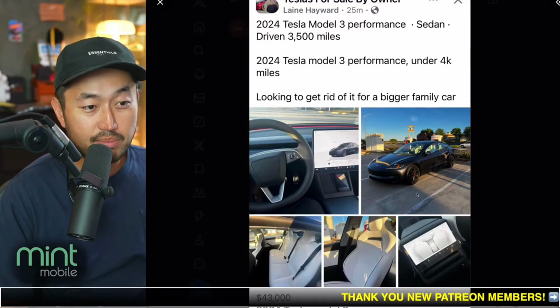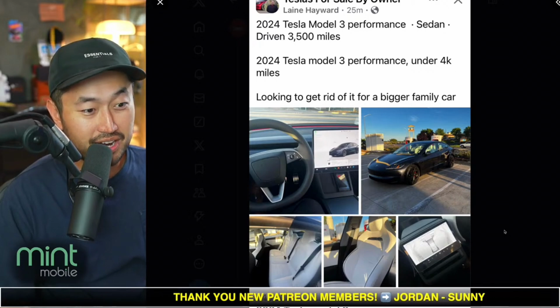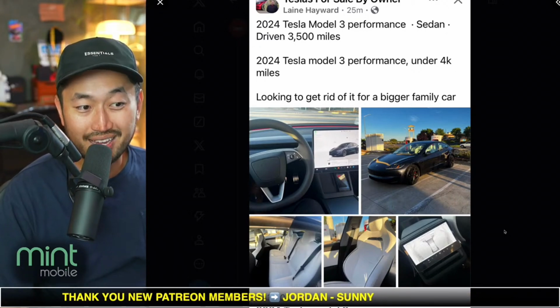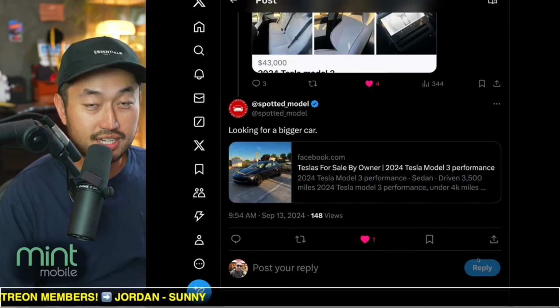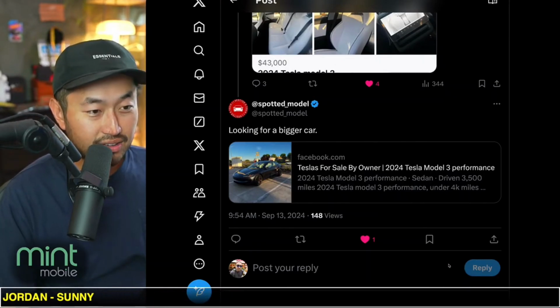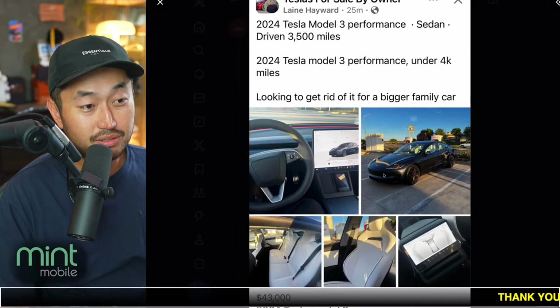But the problem with this is that it's in Redding, California. And so that's certainly a far distance away from here, and almost not worth it, unless you're someone that's going to be paying cash or could pay cash, because they do have the title in hand ready to go. So if you're interested in trying to find this vehicle, it's on the Facebook group Tesla for Sale by Owner, and it's a 2024 Model 3 Performance with only 4,000 miles on it. But let us know what you think of this deal.